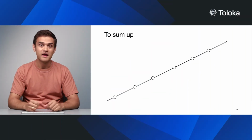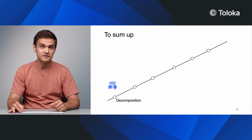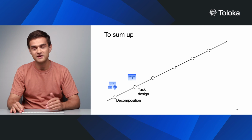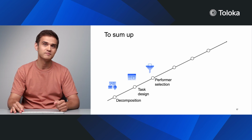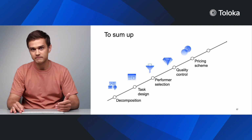So that's it. The 6 steps that a crowd solution architect always keeps in mind when designing a new task. Let's go through them again. First, decompose the task. Second, write clear instructions and design convenient task interfaces. Third, select and train performers. Fourth, set up quality control. Fifth, come up with a pricing scheme.